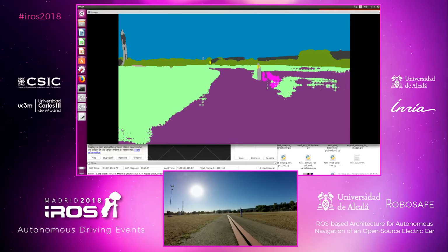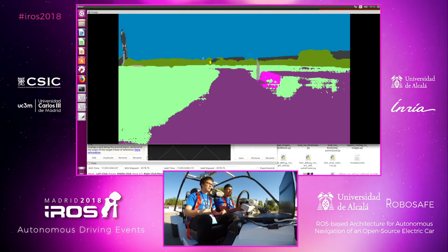We are going to start this dangerous demonstration, but we are sure that the demonstration is going to be successful, because we have tested this demonstration many times and it always works perfectly. Now the team is ready. We can start when you want.